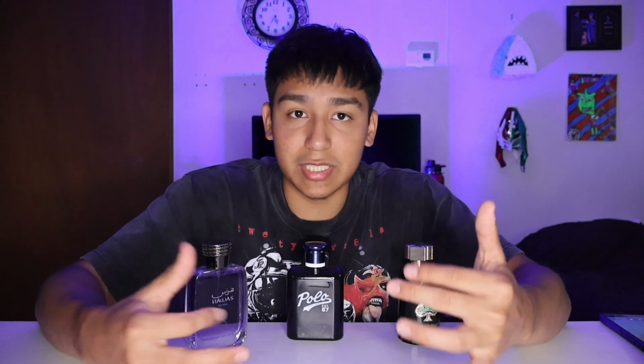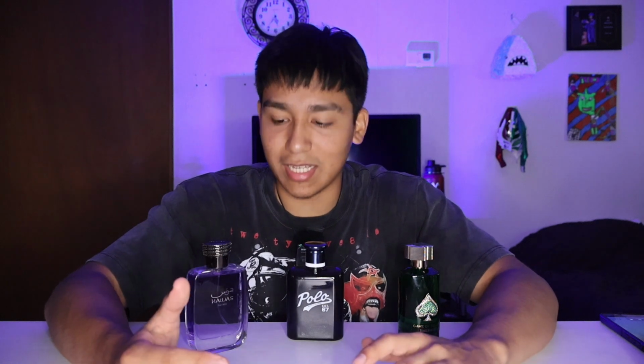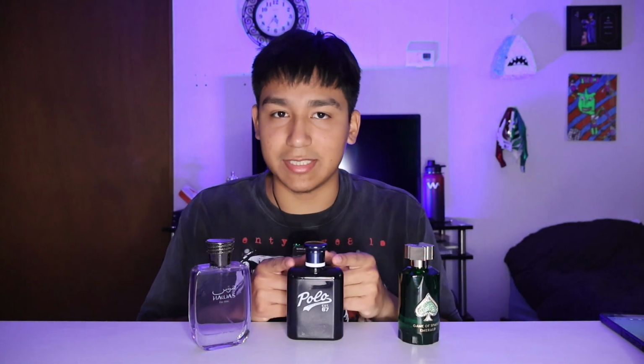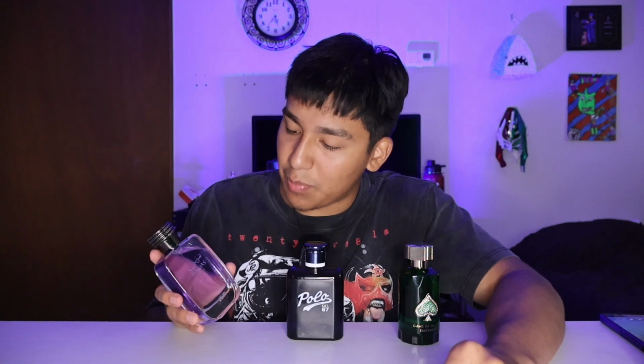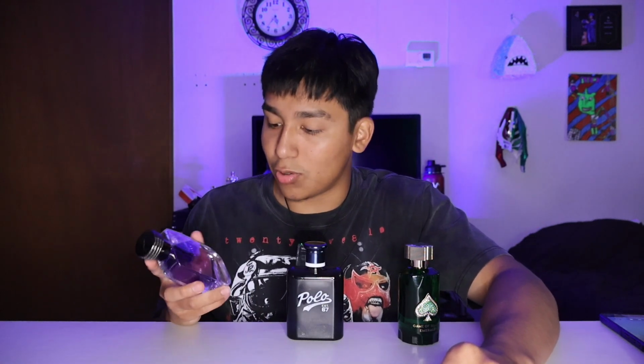Same type of citruses. This one tries to be a little bit more fruity, but nothing crazy like that. It tries to be a little bit sweeter, but it doesn't work. Kind of like a combination of 67 and Emerald, but the quality's not there. I don't feel it. I'm not feeling it. Kind of a disappointing first impression to the original Hawas.